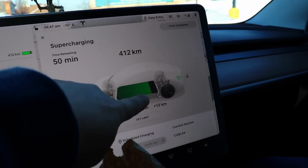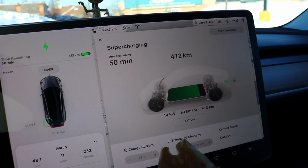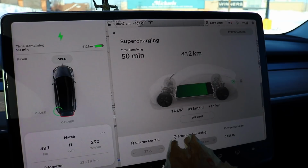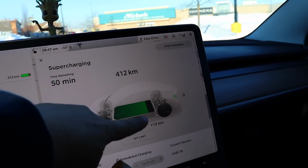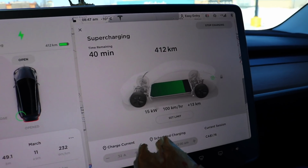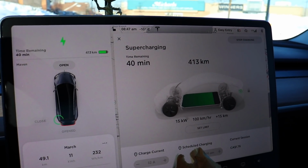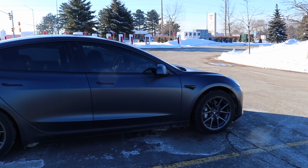Okay, as you can see, we're doing 15 to 14 kilowatts. That's the problem. When you're this full, past 80%, you're going to go slow, even at a supercharger. So, yeah, I know what you guys are all thinking out there. You're at a supercharger, but you're not really getting supercharger speeds. Yeah, you're absolutely right. That's why it says if I want to go to full, it'd take me 15 minutes. Probably take longer than that actually, but that's what it says. But we're here just like I said for a splash and dash. Oh, now it says 40 minutes. Look at that, just as I speak.